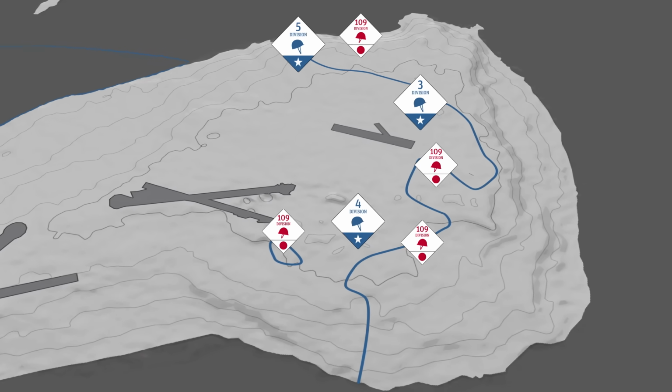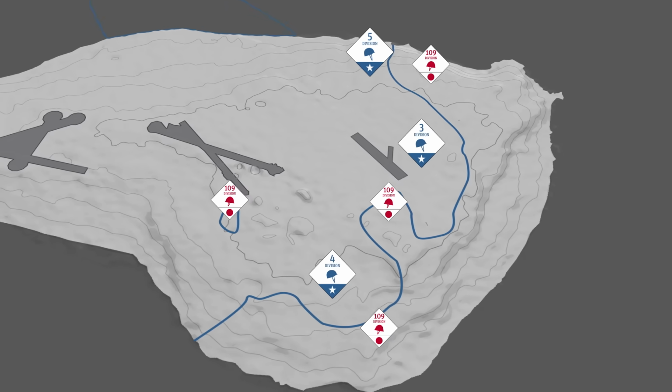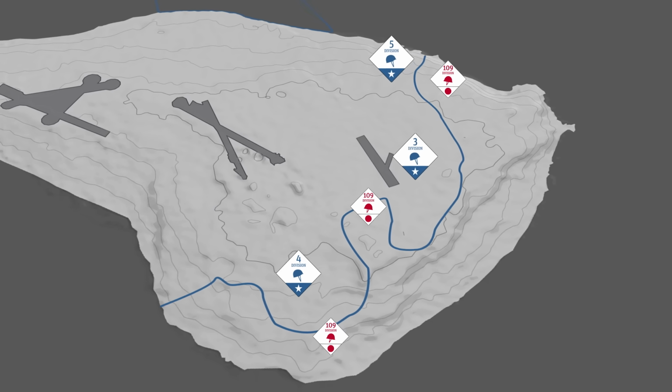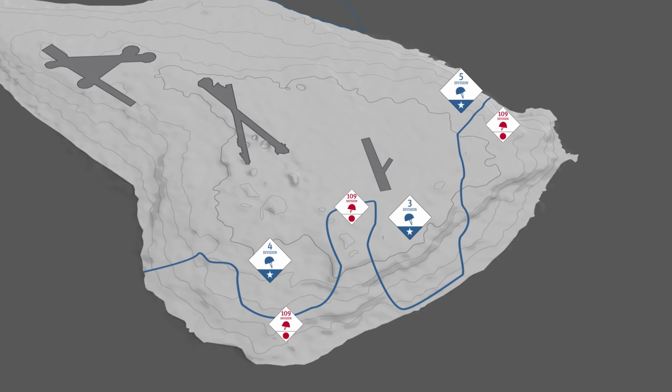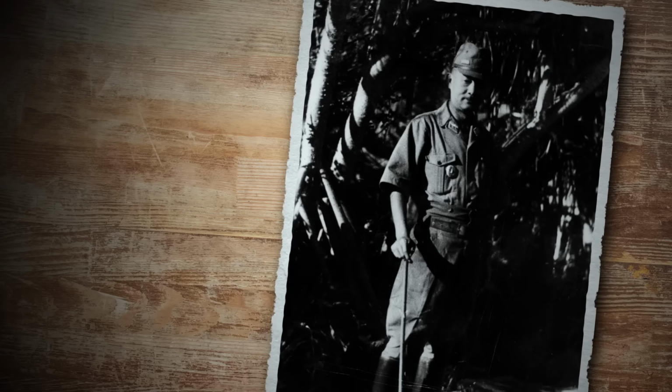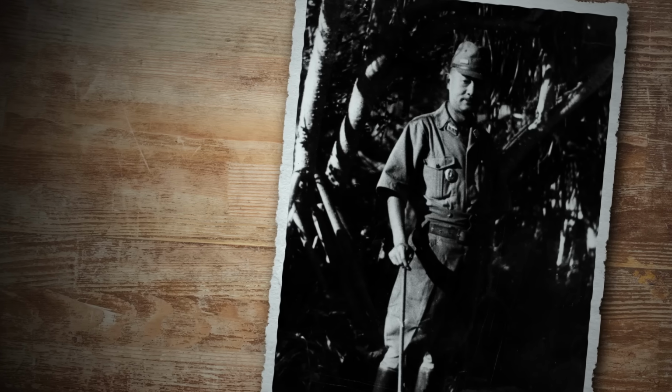Over the next 3 days, the Marines bypass Japanese hardpoints in Cushman's Pocket and finally reduce the meat grinder. In the north, a US patrol reaches the sea before the Japanese push it back. Kuribayashi knows the battle is coming to a close, but he radios to Tokyo that he has no intention of surrendering.